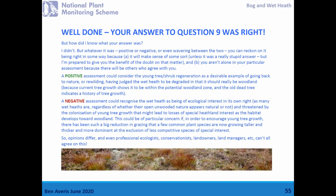And actually that could happen particularly if the place has been deer fenced and so there's no grazing and everything's growing really tall and thick, with just a few species, like heather and purple moorgrass, maybe unnaturally tall and dense and dominant, as to exclude other plants and lead to something that's more species poor, albeit with young trees growing.